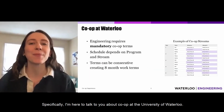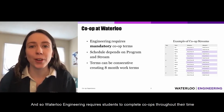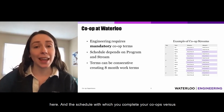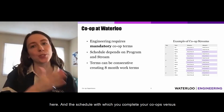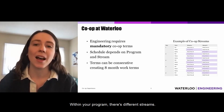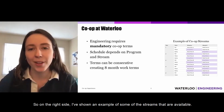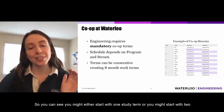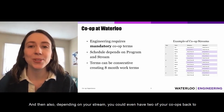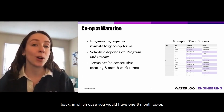Today, specifically, I'm here to talk to you about co-op at the University of Waterloo. So Waterloo Engineering requires students to complete co-ops throughout their time here. And the schedule with which you complete your co-ops versus your study terms really depends on your program, and within your program there's different streams. So on the right slide, I've shown an example of some of the streams that are available. You might either start with one study term, or you might start with 2 study terms and then jump into your co-op. And then also, depending on your stream, you could even have 2 of your co-ops back to back, in which case you would have one 8-month co-op.